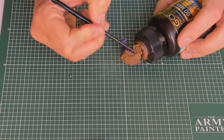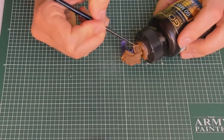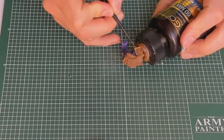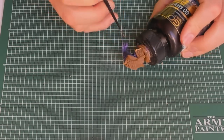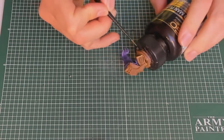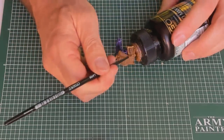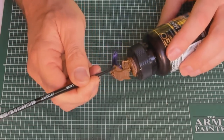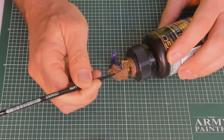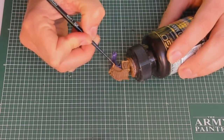No. Right along there. That little edge there. Oh, yeah. Come on, little baby. Get in there. And again. And try to dip and apply.